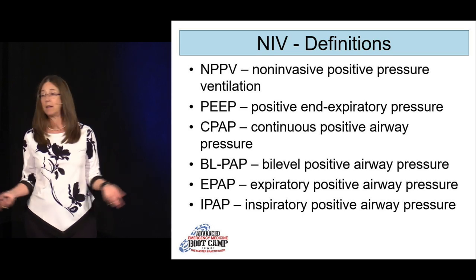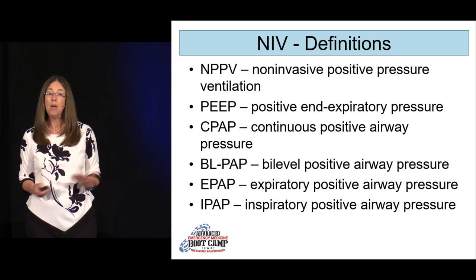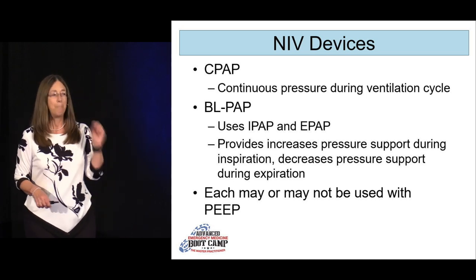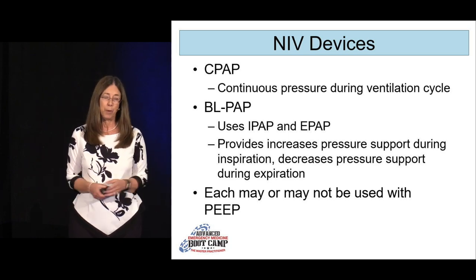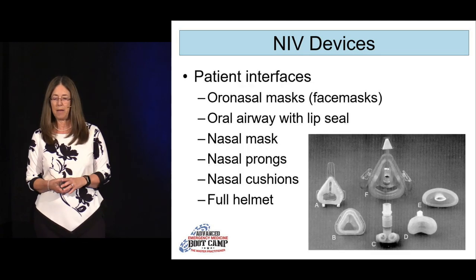And I'll tell you, it is not rocket science. This is not a scary thing. This is actually a really super easy thing to use as long as you understand certain principles. So again, CPAP is continuous, bilevel, BLPAP. BIPAP, by the way, is a trade name. It's actually a company name. BLPAP is more technically appropriate for bilevel PAP. And each of those can be used at different levels of pressure. So that's basically how these work.